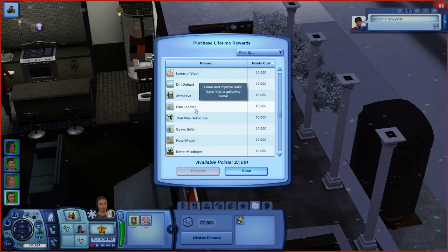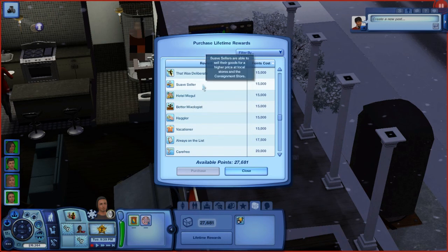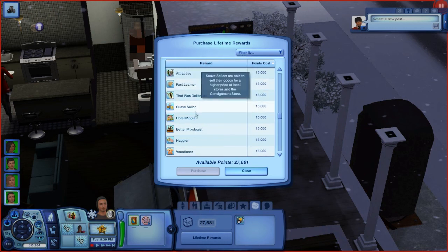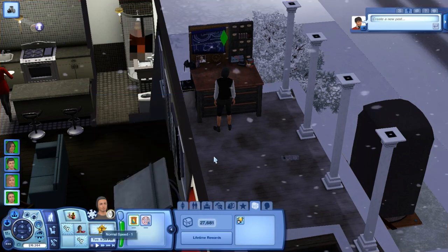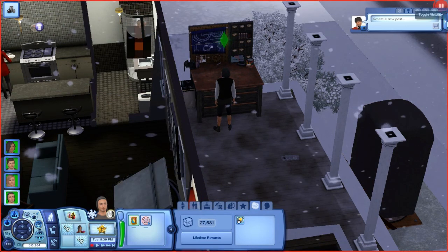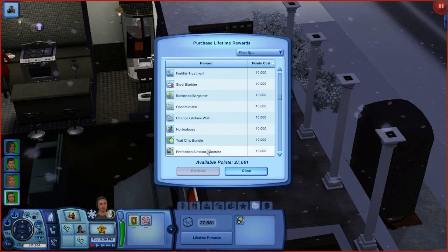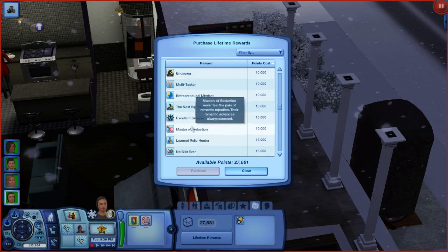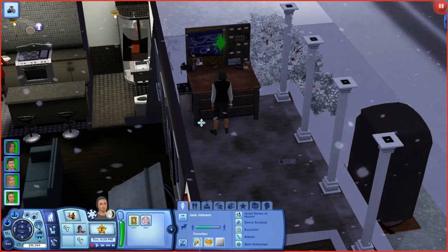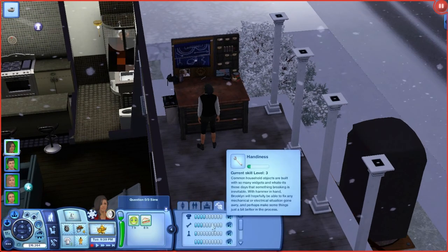Where is it? Oh wait, we could get the haggler, the suave seller. I think we'll get the suave seller or the fast learner. We'll just save up for now. I mean, fast learner actually would help a lot, so we'll get that for now. Where is it? Fast learner, let's get that. And then we will just save up from here. And I don't think there's anything she can really get.